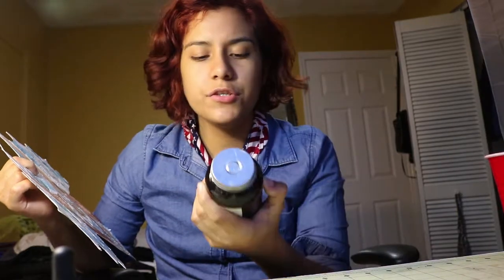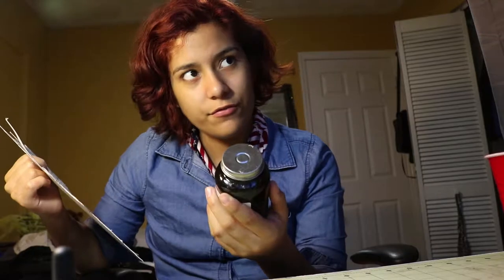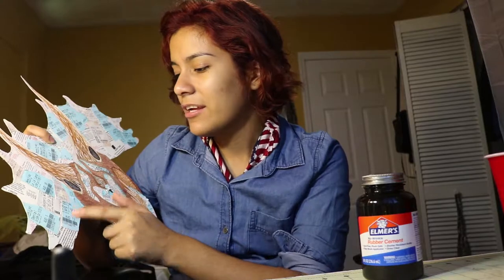I was introduced to this in my 2D art class, and the one assignment that we had to use this for, I hated it. I failed at it. I think I got like a D or an F on the project that we actually had to use this for. It was something like what we had to do right here, where we had to collage and put a bunch of stuff together.